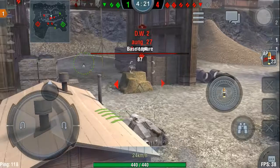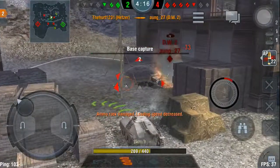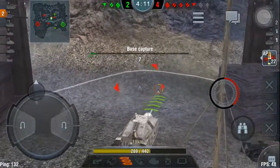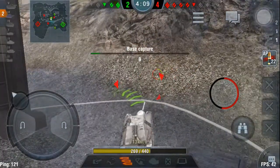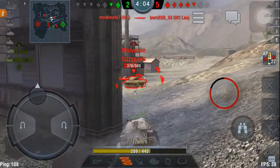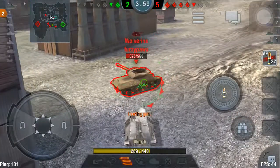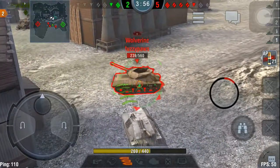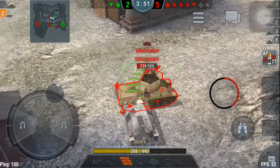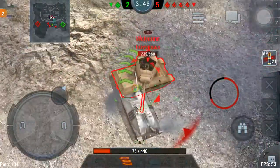So, I stopped the cap, but everyone knows where I am, and I think I'm public enemy number 1. And he's dead. I clicked the fire button multiple times, but it barely even. Please, gun depression on the Wolverine. Don't be good enough. Don't be good enough. And I'm getting attacked from the flanks. Yep.